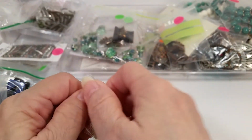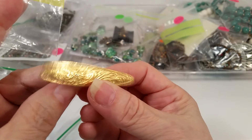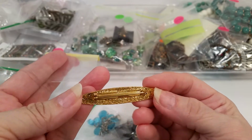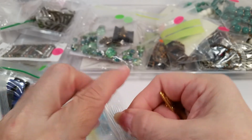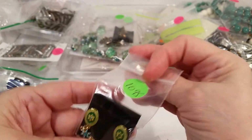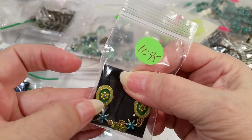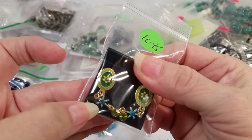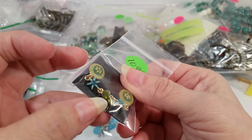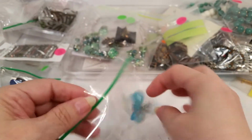Alright, here we have a brooch. It was the only one in the lot, but it's gold tone and flowers. If you can see that. And it's not marked. I think we'll put you over there since that's the only one. I'm not going to take these out, but they are pierced, and if you can tell, they're a green with a flower in it, and then a hanging blue flower with a blue rhinestone and a yellow or green, I can't really tell, rhinestone on the bottom. So those are pretty. Alright, we have another set.